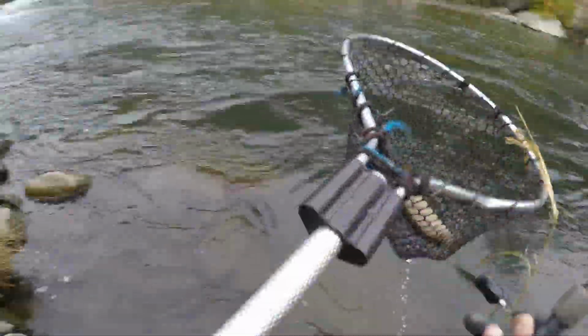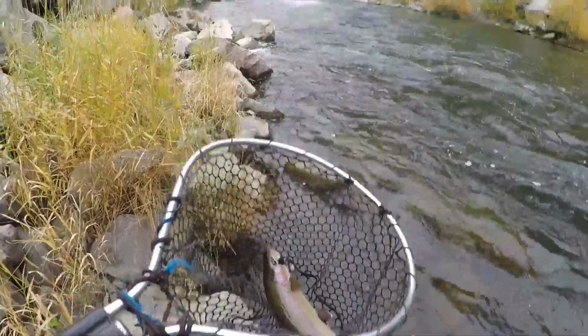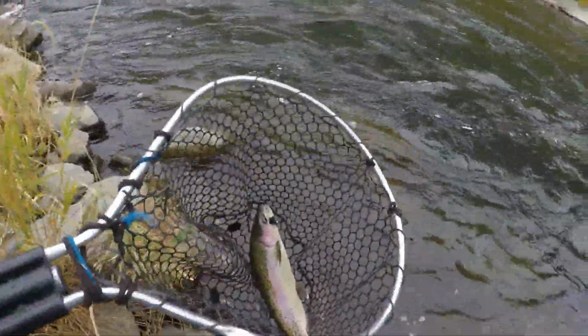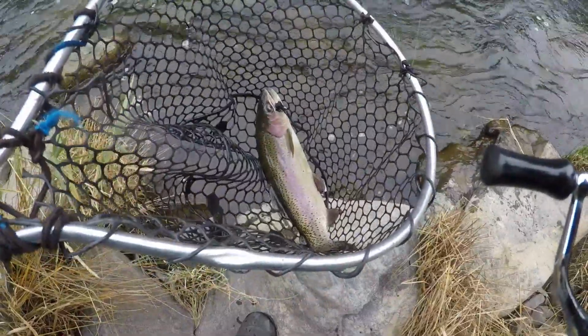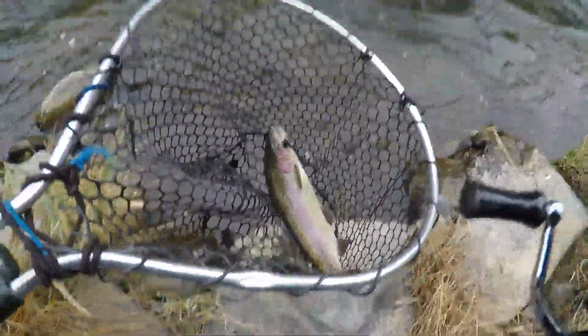Got him. That's a nice rainbow there. That's a fish of the day. Beautiful wild fish. I'm gonna let him rest in the net for a minute, and I'm gonna get my hands wet and I'm gonna show him to you, but that is a beautiful wild rainbow right there.